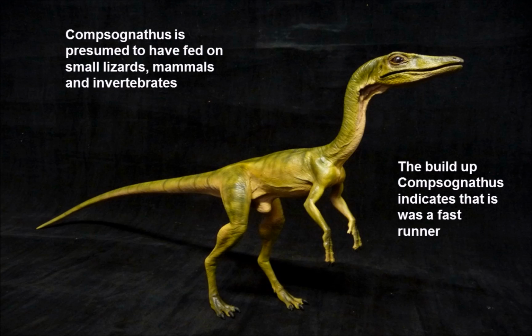But the main source of prey for the delightful Compy appears to have been small lizards that, according to fossil evidence, were actually swallowed whole. Small invertebrates and mammals would have also been on the dinner menu for Compsognathus, and this little dinosaur would have been well adapted to catching fast-moving prey. This is due to long legs that featured a relatively small humerus, which indicates a fast runner.